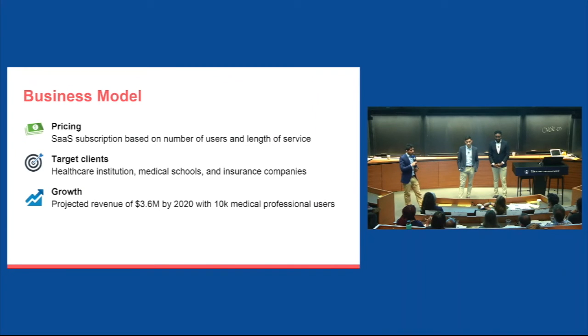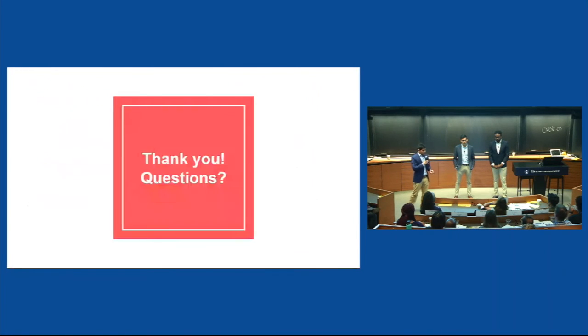From a growth standpoint, as Nick mentioned before, we plan to pilot it in Yale New Haven in the fall. Then we expect to have about 15 hospitals by 2020 with 10,000 registered users and $3.6 million in revenue. This concludes our presentation. Thank you so much to the judges for giving us this opportunity, and we'd love to take any questions.